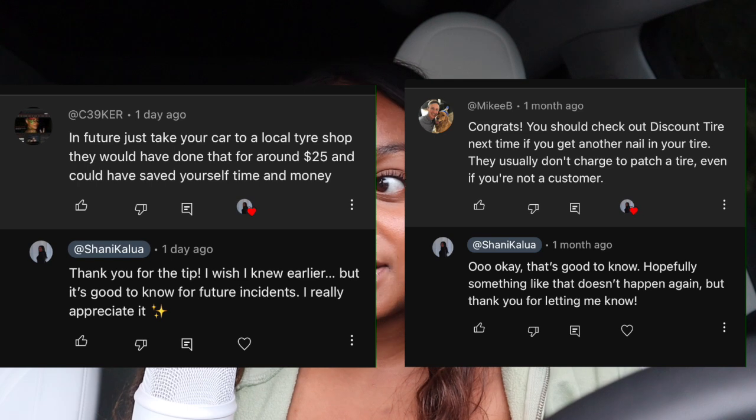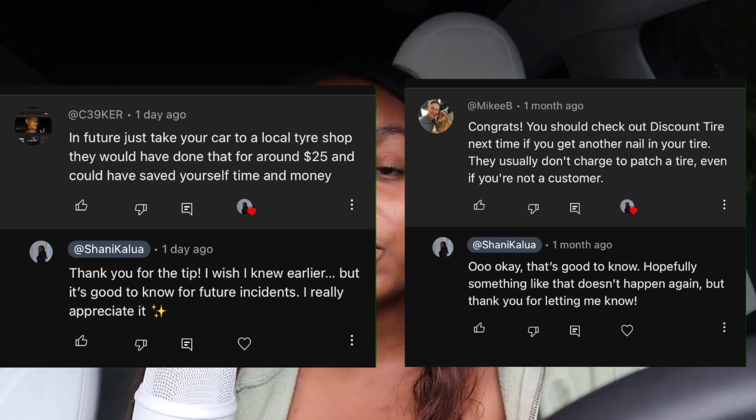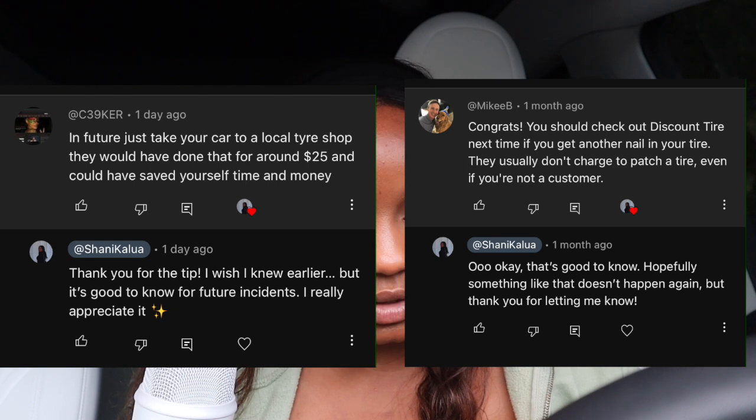A lot of people came to the rescue about that situation and actually gave very helpful advice that I wish I had known, basically saying that I could have gone to any tire place and they would have been able to fix it for free or for less. I think someone said that any local tire shop can do it for about $25. Some people gave actual store recommendations, like Discount Tire and Hibdons. I've never heard of Hibdons. I don't even know if I'm saying that correctly. But someone actually commented about it being covered under warranty, and I wish I had asked that.